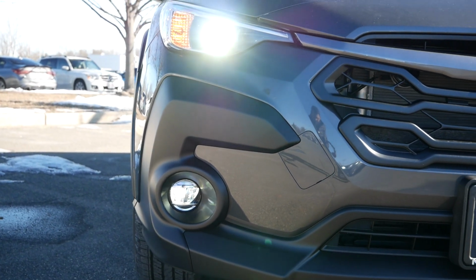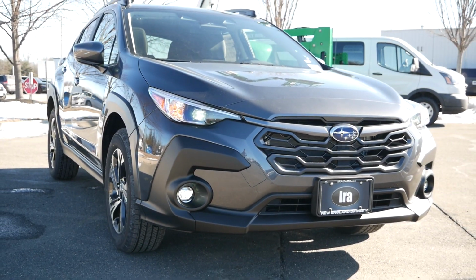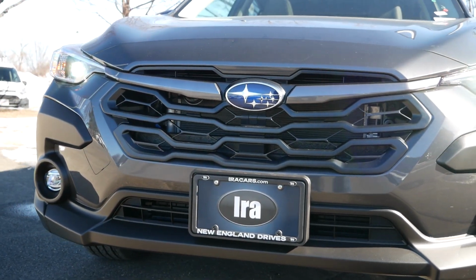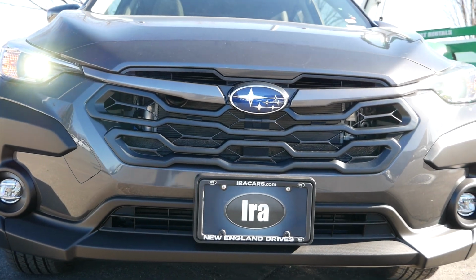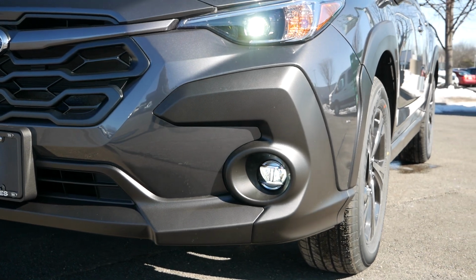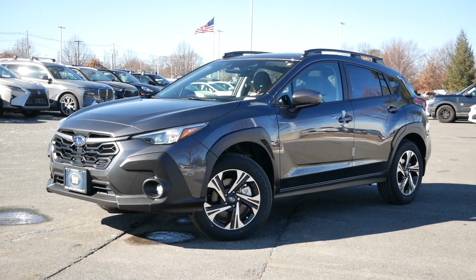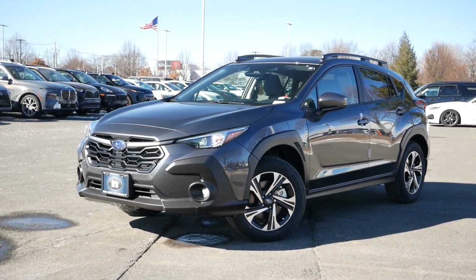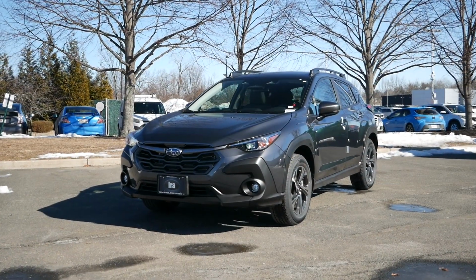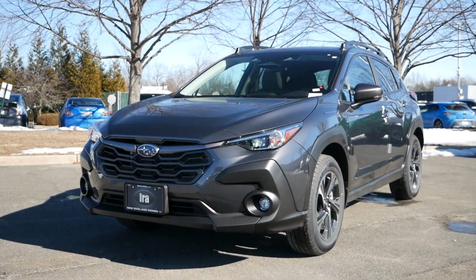So up front, you are going to receive steering responsive LED headlights and LED fog lights for better visibility at night or in adverse weather conditions. Now, our model, with it being gray, you're not going to notice the gray accents as much for the grille, but it does give you that sportier and more rugged appearance. You're also going to notice the cladding once again for the lower portion of the front bumper. This is exactly why a lot of buyers up here in New England absolutely love this model, because it is going to give you that versatility and capability with the 8.7 inches of ground clearance and Symmetrical all-wheel drive coming standard. I still think this is a great looking model, even though it has been around for quite some time, and the fact you do get the LED headlights coming standard, that does go a long way.